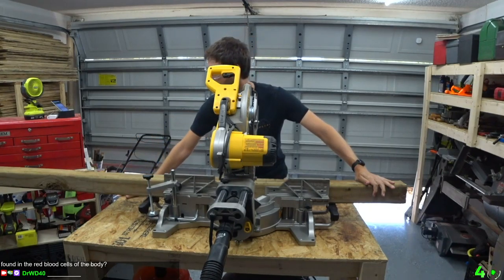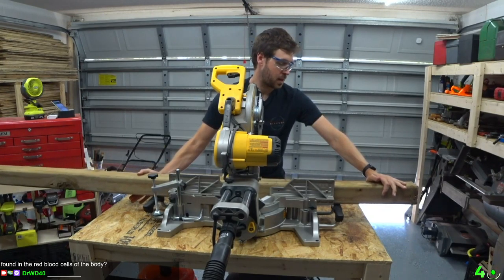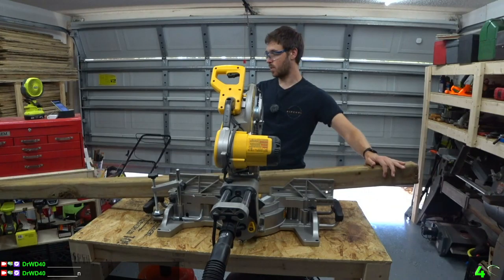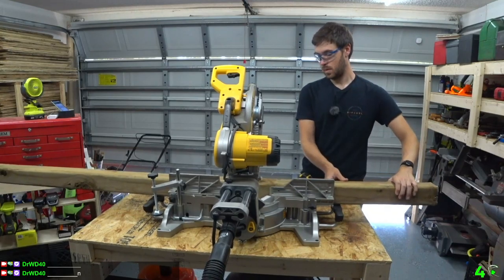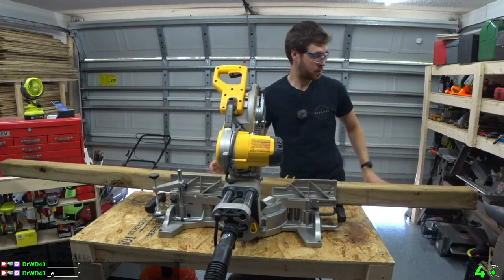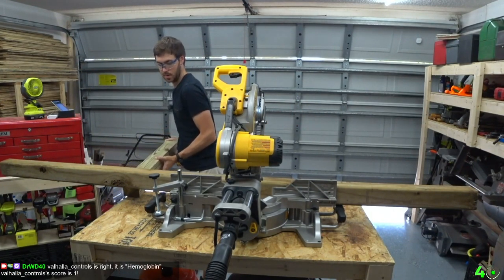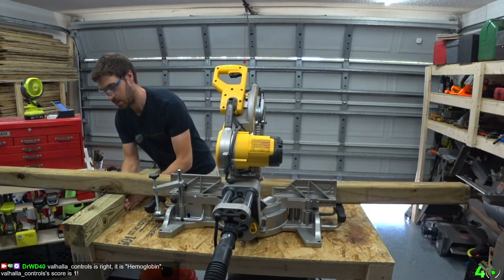Because I don't think the tool bench is the same height. But I think, oh, yeah, I have it raised up just a little bit. I might be able to get this to work. One second. Could probably use something over there. Can use another one of these. Actually, nah. Let's just do this the normal way here. That'll definitely help.